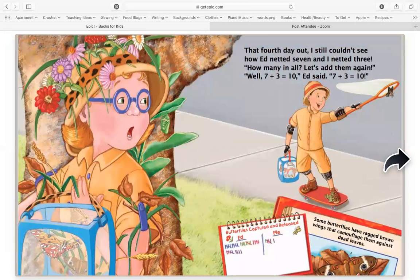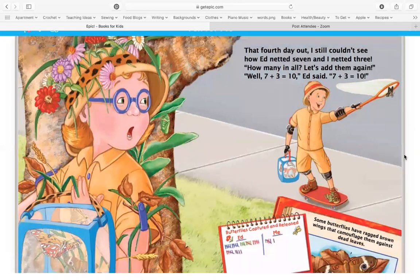That fourth day out, I still couldn't see how Ed netted 7 and I netted 3. How many in all? Let's add them again. Well, 7 plus 3 equals 10, Ed said. And some butterflies have ragged brown wings that camouflage them against dead leaves.